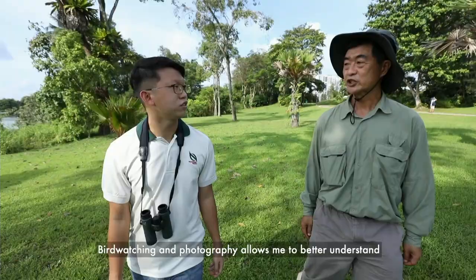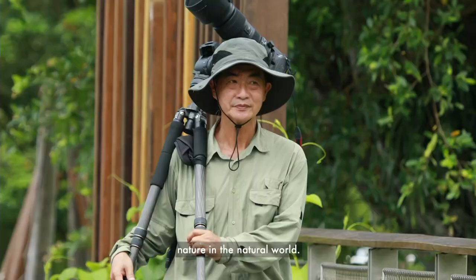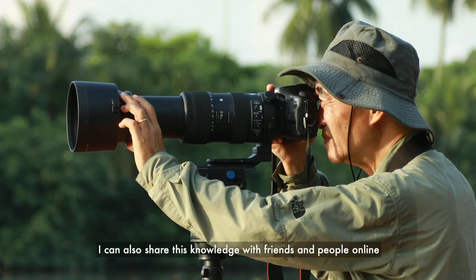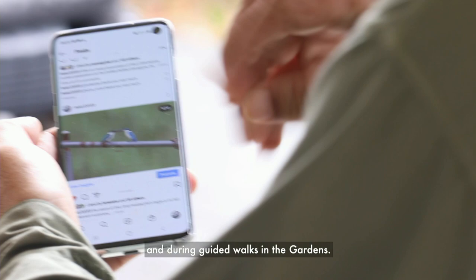So, Casey, what is it about bird watching and photography that you enjoy so much? Bird watching and photography allow me to better understand nature and the natural world. Understanding their behaviors allows me to appreciate and photograph them better. I can also share this knowledge with friends and people online and during guided walks in the gardens. Shall we head to Forest Ramble to see what else we can spot next?